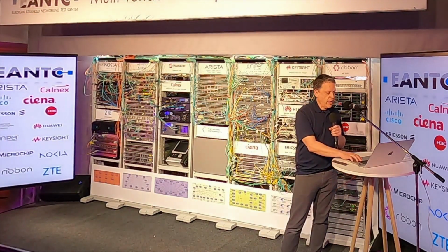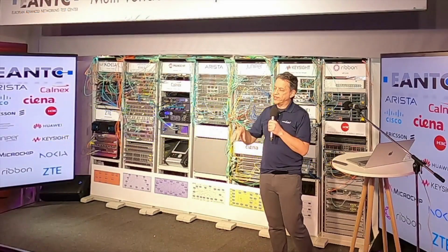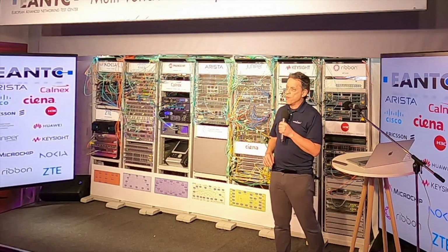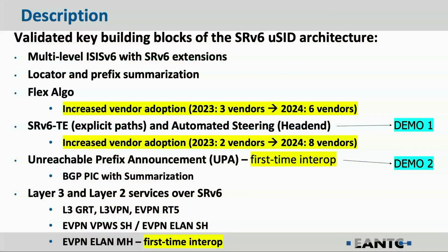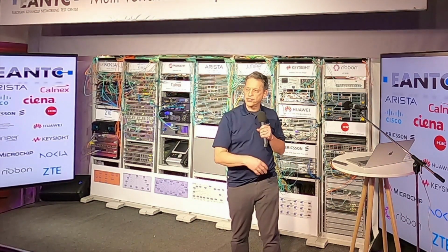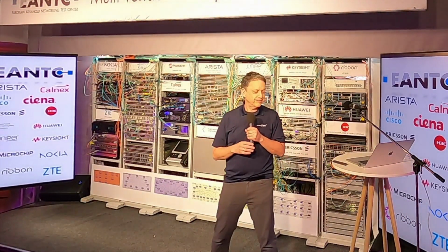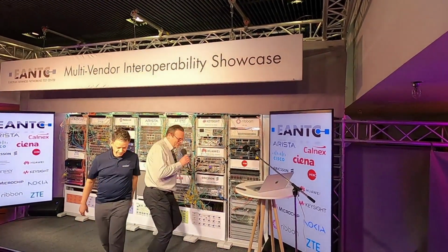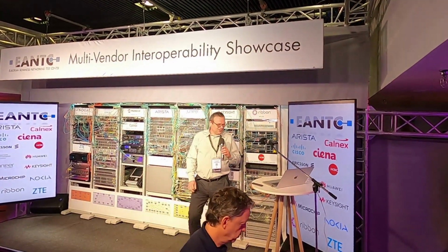So today, you're gonna see a demo of SRv6 head ends. You're gonna see a demo of UPA. And on Thursday, you're gonna see a demo of SRv6 EVPN ELAN multi-homing. So for the first demo, I will invite Krzysztof from Juniper to go through the slides. Thank you, Jose. So my name is Krzysztof Szarkowicz.